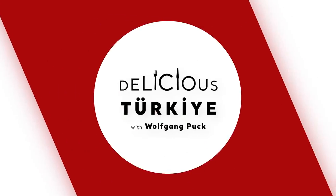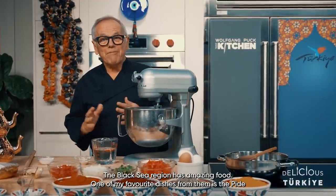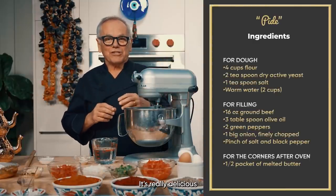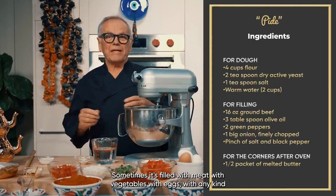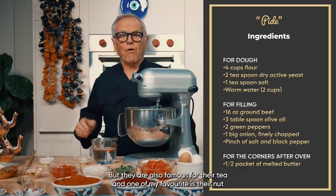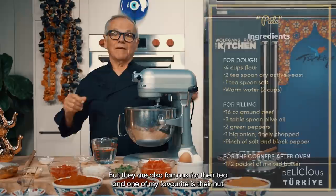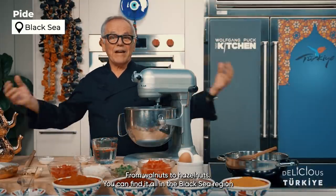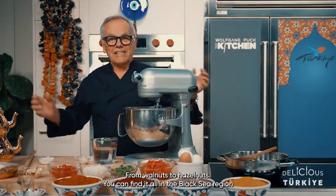The Black Sea region has amazing food. One of my favorite dishes from there is the pide. It's really delicious. It's sometimes filled with meat, with vegetables, with eggs, with any kind. But they're also famous for their tea, and one of my favorites, their nuts, from walnuts to hazelnuts. You can find it all in the Black Sea region.